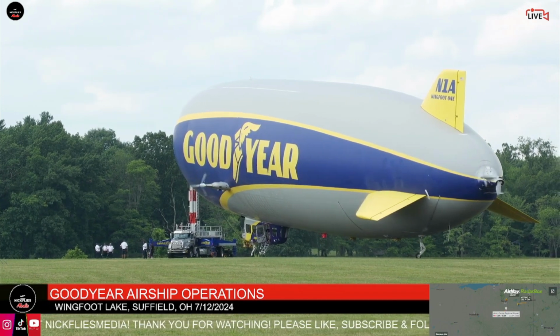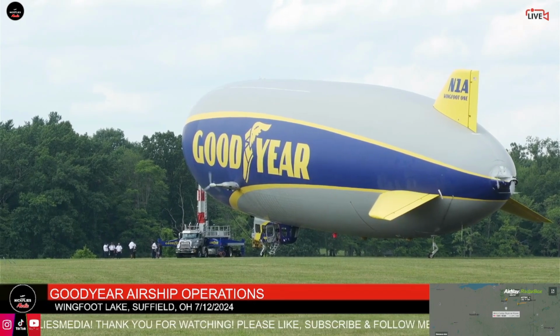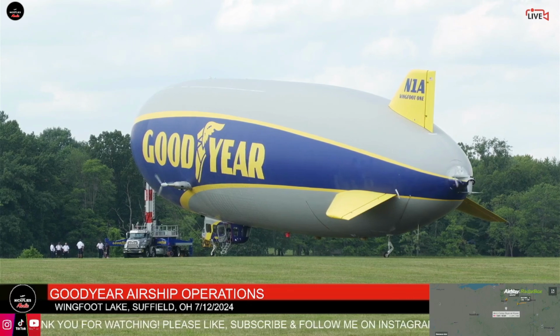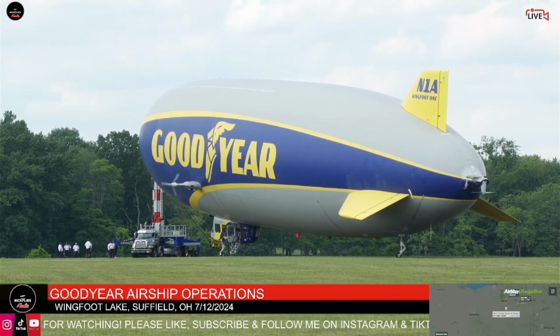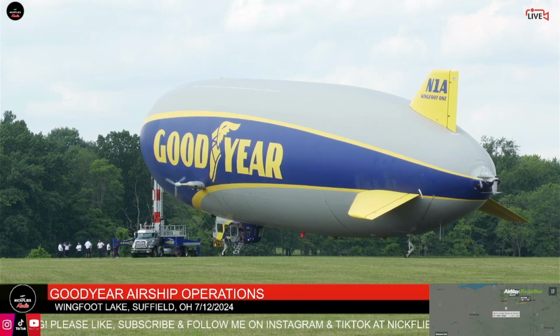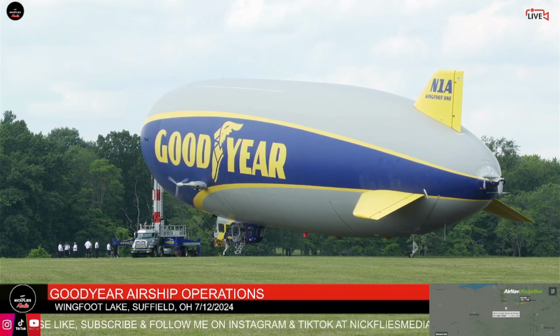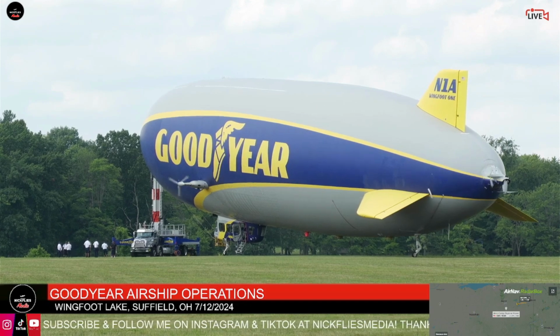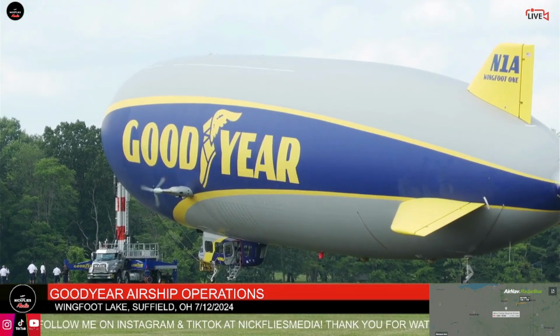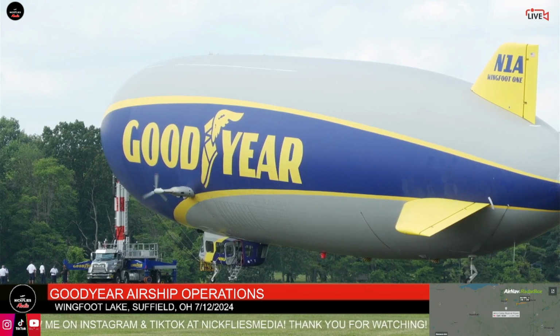There are a couple of female pilots. I'm not really sure how they did it, but this airship actually has a bathroom on board. The bathroom has a window, which is kind of peaceful, I guess, if you're using it. It's also got a very modern looking flight deck and glass cockpit and things like that. So really, really cool to check out. Hope you check out that video if you haven't done so.